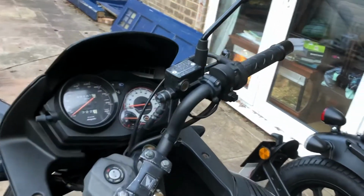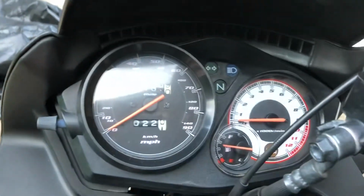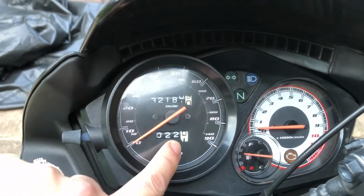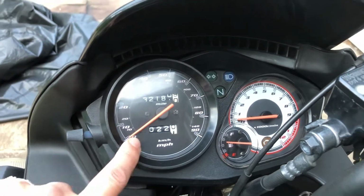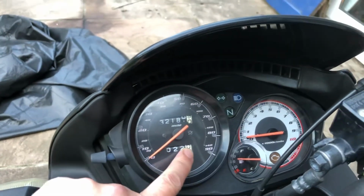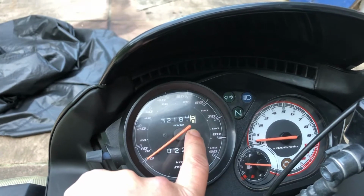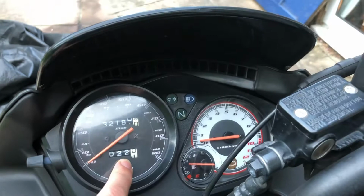So here is the dash, as it were. You've got the controls in here. Here you've got your speedometer, how many miles you've done total, how many miles you've done on the trip. I've reset the trip several times, so I just wanted to make sure I knew how to do it. To reset the trip is basically just turning this little knob here, and it changes it back. If you've got a broken speedo or odometer, it can show the wrong speed up here and the wrong mileage up here, so make sure this is working when you buy one.